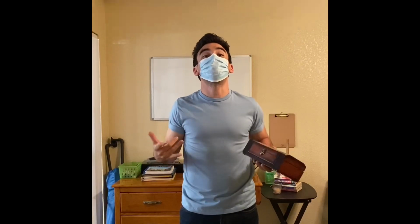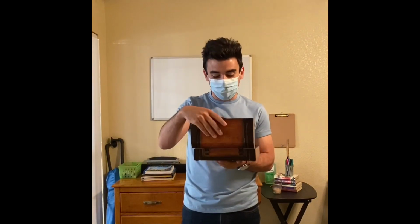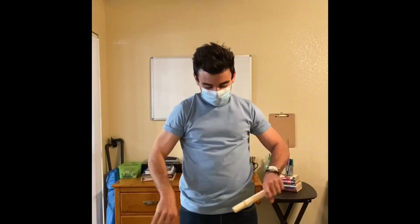You guys, I just found the coolest thing. So I just finished hiking, and on the trail, hiding in a bush, there was this chest. Even cooler, there was a secret note inside. I'll read it to you guys.